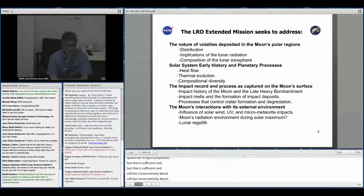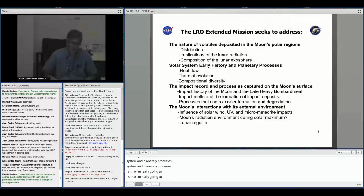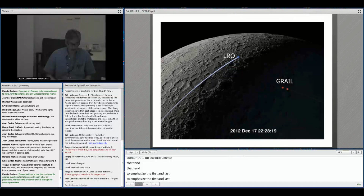So in this extended mission, I wanted to quickly go over the major themes of the mission. We're interested in polar volatiles on the moon, the solar system's early history and planetary processes, the impact record, and the moon's interaction with the external environment. And as I said, I'm really going to concentrate on some of the instruments that tend to emphasize the first and the last topic, knowing that Diviner and LROC will talk some more about the other topics.